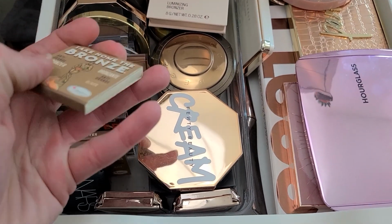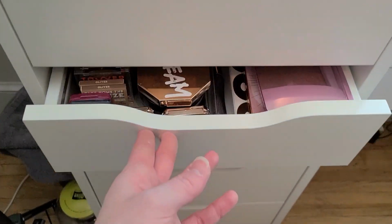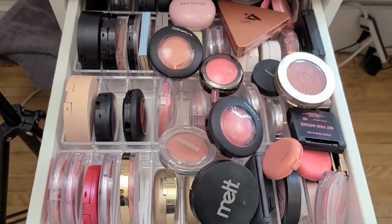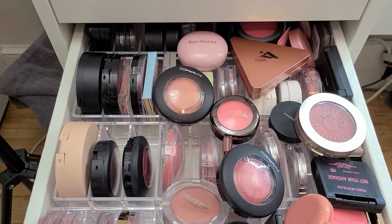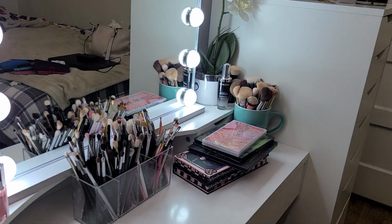Should I use Take Home the Bronze from The Balm? Let's do it. Okay. And down to the blush. Well, I don't really know what the look is going to be yet. So I usually base my blush off of my eyeshadow because I like for there to be some cohesion. You guys have heard me say that if you've been here for a while. So let's just shut that back up and we'll go over this way.